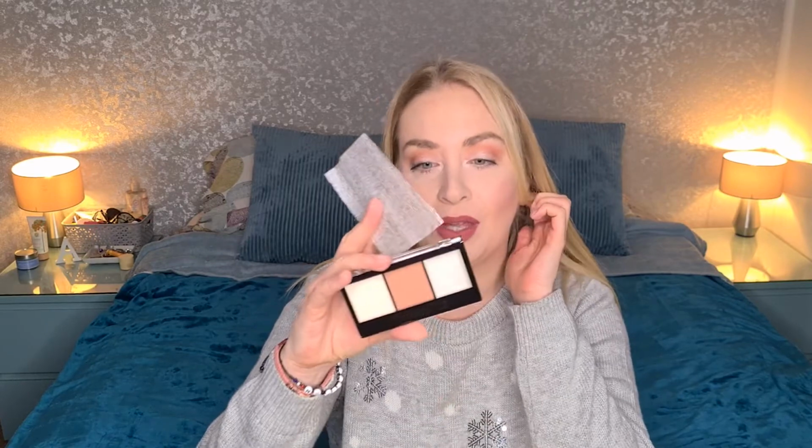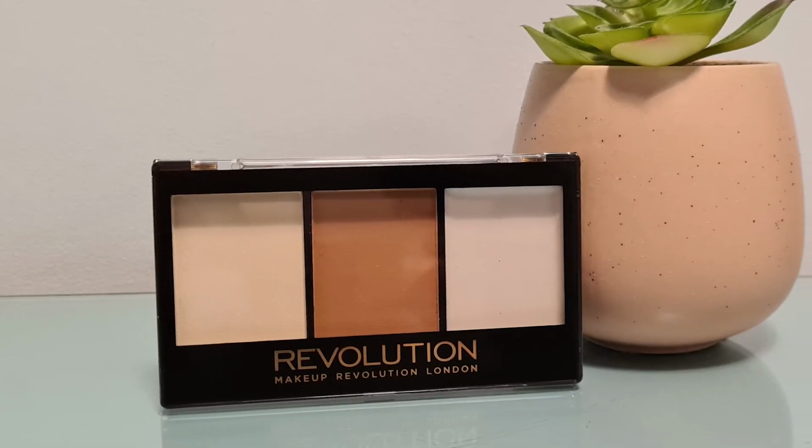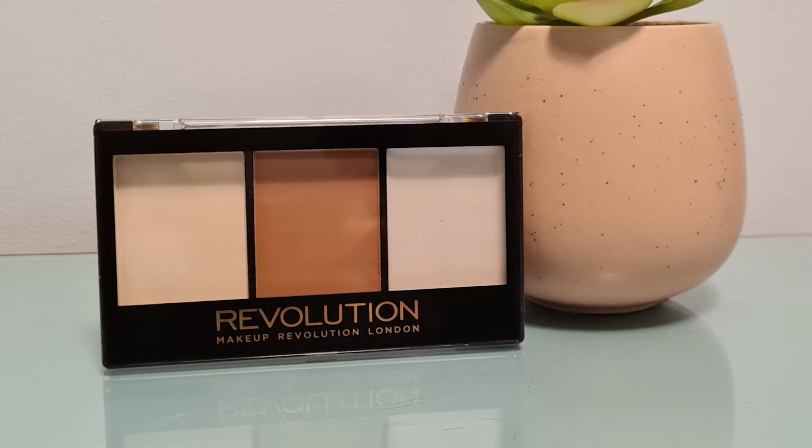Ooh, there's a couple of things in here. I'm just going to reach in. So the first one we get then is, I think I've had this before, so I'll probably put this into a giveaway or something. It is their Ultra Contour Kit, and it is their Lightening Contour number 2. So you get in there, it looks like a cream highlighter, a powder and a contour shade. Again, I think I've had this before, so I'll probably put this into a giveaway.